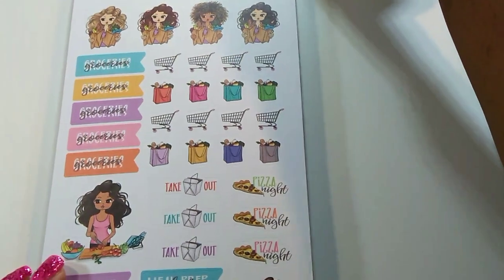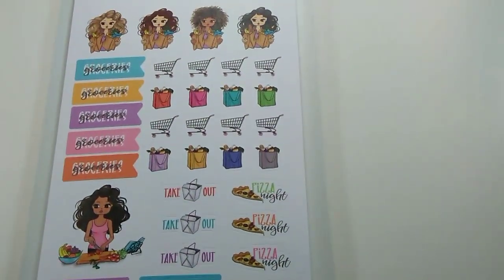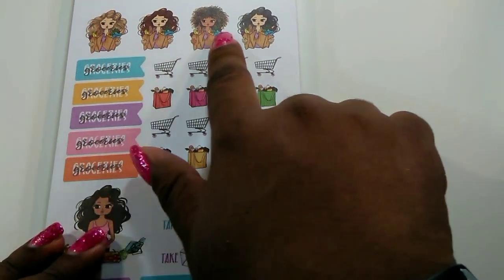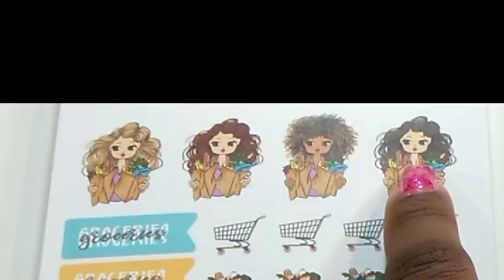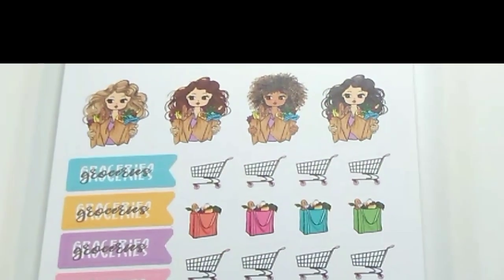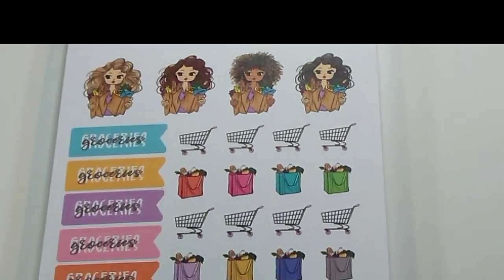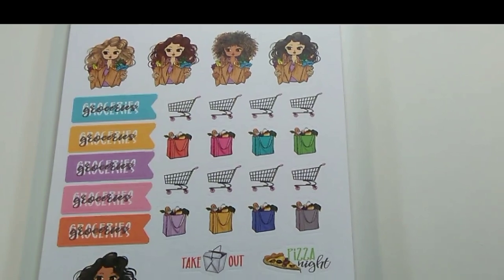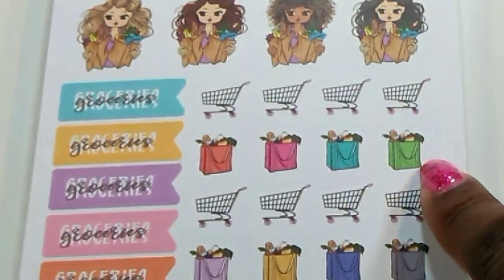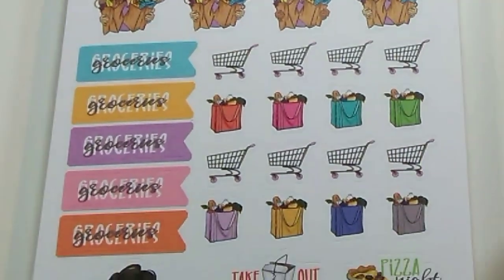Okay. I can't believe that this is only like 30 sheets, because I don't feel like it's just a lot of fluff to take up space. I feel like there's actual stickers that I can use. And so you have your dolls here, and this one has natural hair, it looks like. So I think there's diversity in this book.